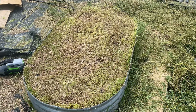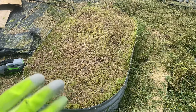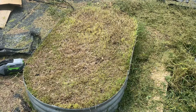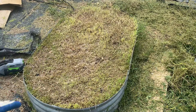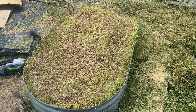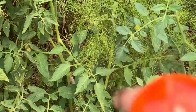Okay, so I see that these weeds were less alive than they were last week, because you saw that they were more of a light green instead of the dark, rich-looking green they were on the edges, where a lot of the sun was still able to reach them. So I'm going to go ahead and cover this bed back up. There are some beautiful red tomatoes that I need to go get.